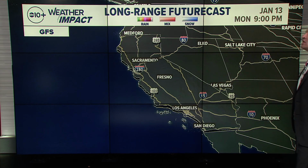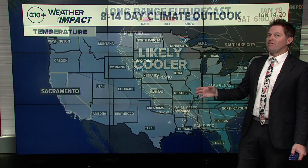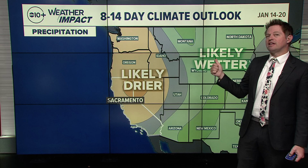Now, by the time we get to Thursday, it's all over. But the problem is that the base conditions for something in the future are going to be ongoing, because going out the next 10 days or so, we do not see any rain or snow whatsoever in Southern California or Northern California. It's going to be very dry across the state. And perhaps we're going to be on the cool side going out 14 days. We're also very likely to remain dry.